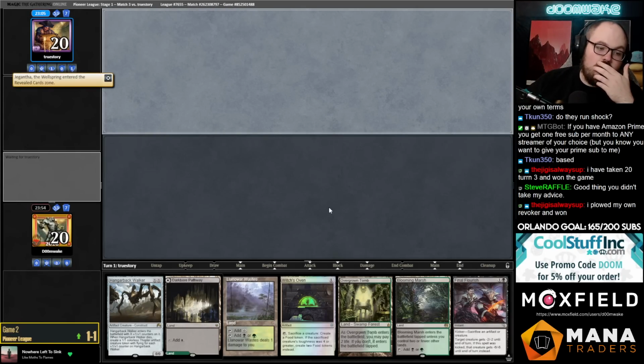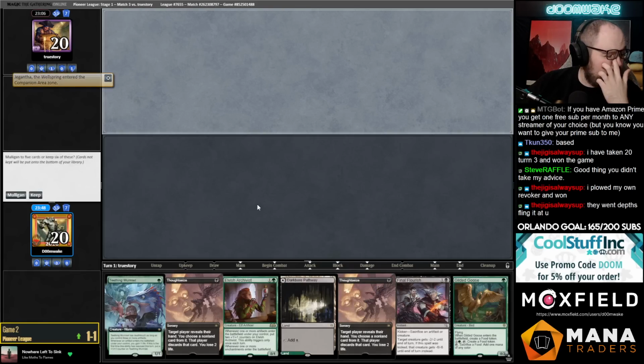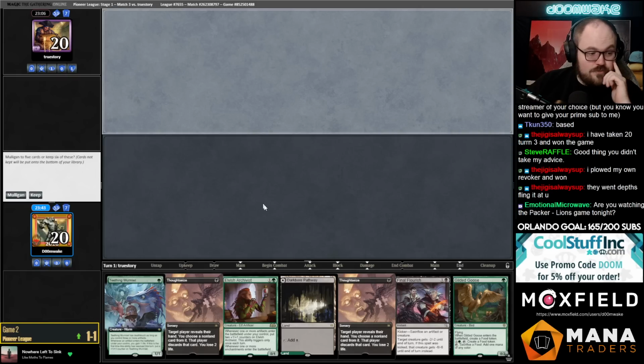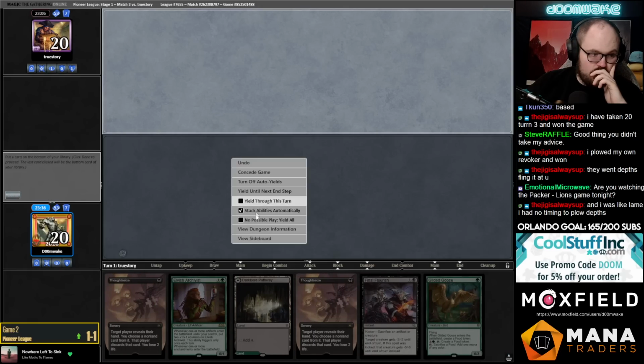Flourish, Oven, Hangarback. This hand is not very good. I mean, this hand looks bad. And I'm not going to argue with you. It definitely is bad. But this hand can win. Right? It can win.